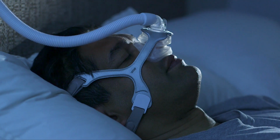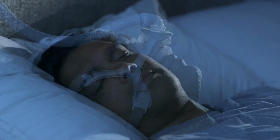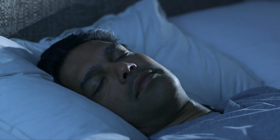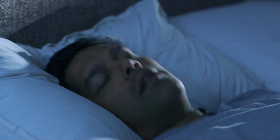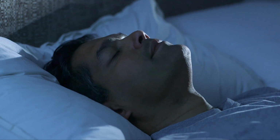CPAP is only a cure though, provided you wear the mask and use the machine every night and every time you're asleep, whether that's in the daytime or at night. If you sleep without it for any reason, you're more likely to go back to snoring, having apnea, that restless sleep, and then being sleepy in the daytime. It's important to remember that CPAP is a treatment, but it needs to be adopted as part of your lifestyle.